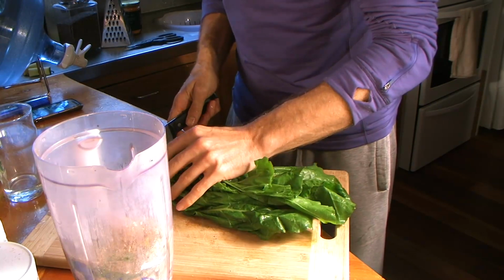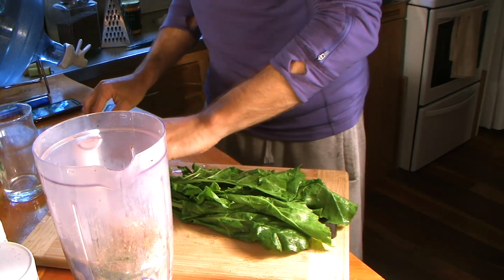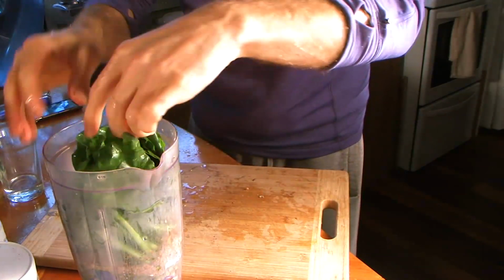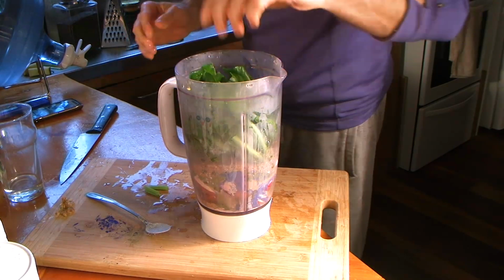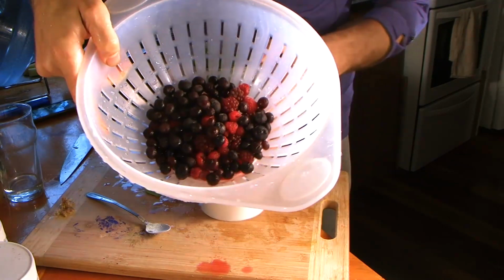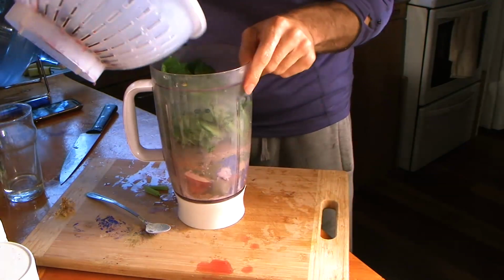Just wash to take a little bit of the stalks off. They're a little bit stringy and they can get caught in the blender. So, that in there. Yeah, it's progressing very nicely. And then I've got some berries already prepared here. That's just some blueberries and some raspberries and some blackberries, which are in New Zealand.